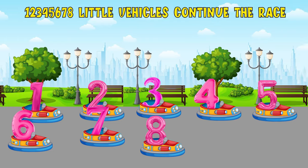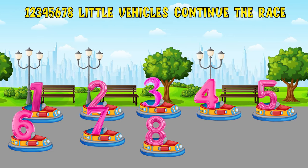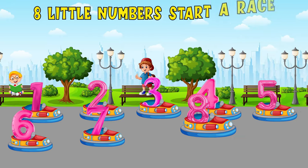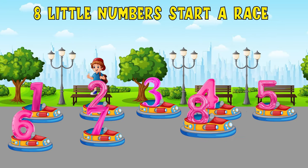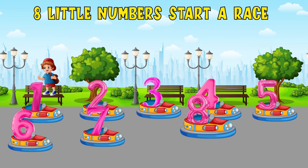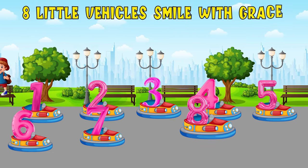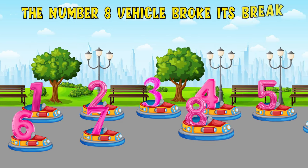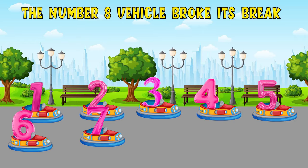1, 2, 3, 4, 5, 6, 7, 8 little vehicle continue the race. 8 little numbers start a race. 8 little vehicles smile with grace. Number 8 vehicle broke its brake.